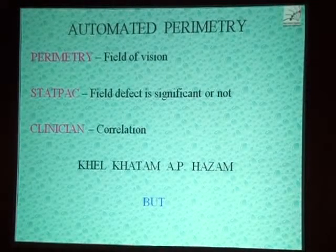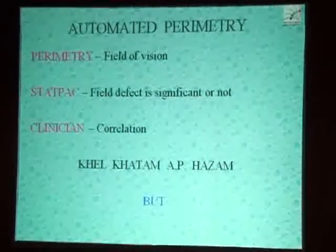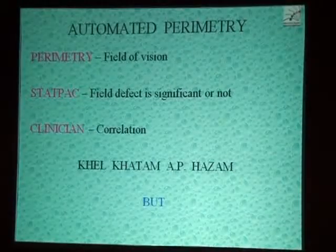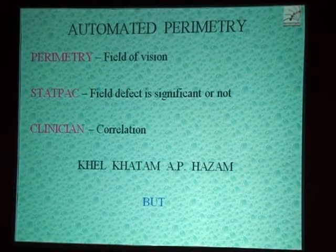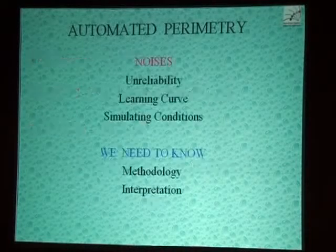So what perimetry does is give the field of vision as an area-wise representation, and with the statpac analysis we get whether there is any defect, or if a defect is there, whether it is significant or not. As a clinician, you need to do just the correlation. So what is the need of getting all together into the machine as well as the field interpretation? It is only automated perimetry, and you can think the case is already over by this.